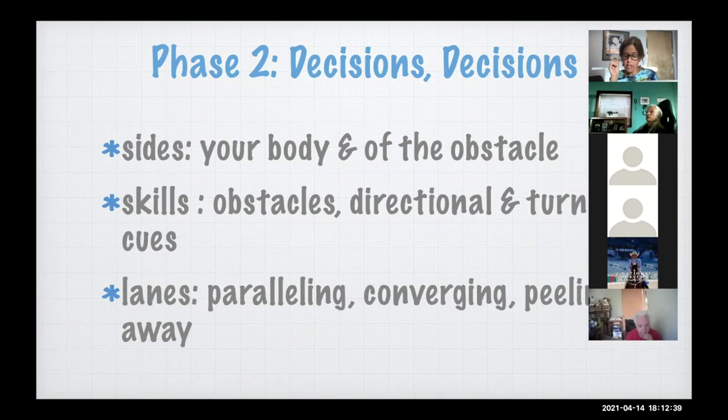And then the skills: how well are your obstacles trained? If you've got an obstacle that you can't handle at a distance, like the teeter or the weave poles are classic ones, then just don't fight it. You know where you're going to be, unless you're willing to take a risk that day. It's your money and your time. So you can know how close you have to be to your obstacles, your directionals and your turn cues.